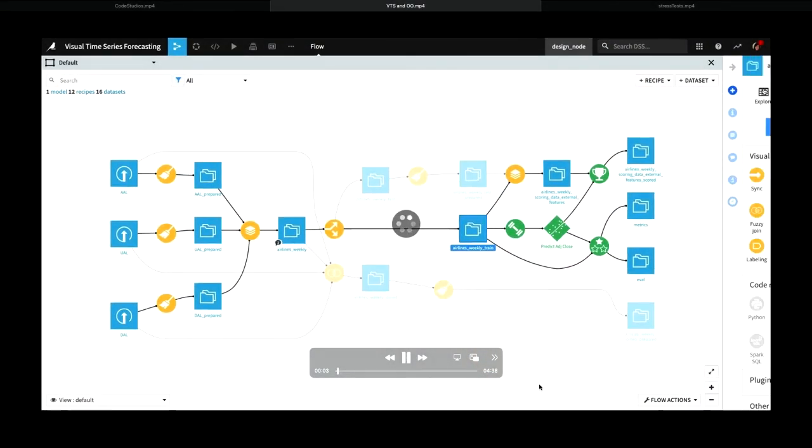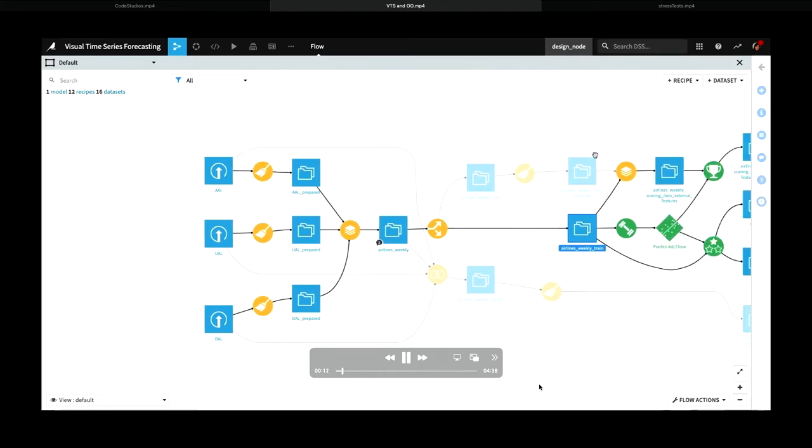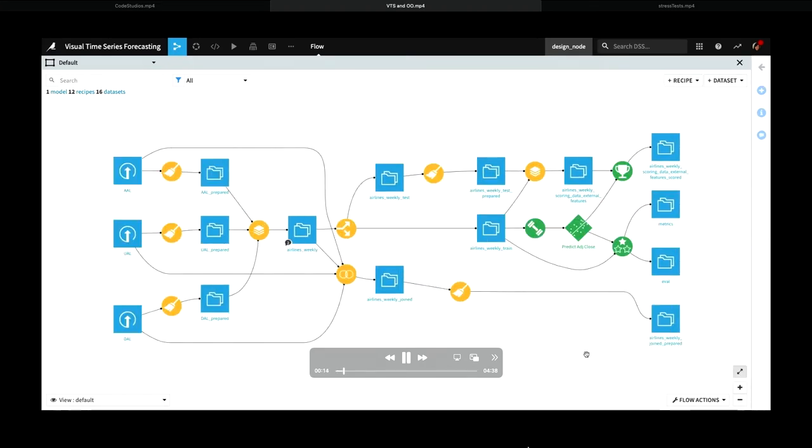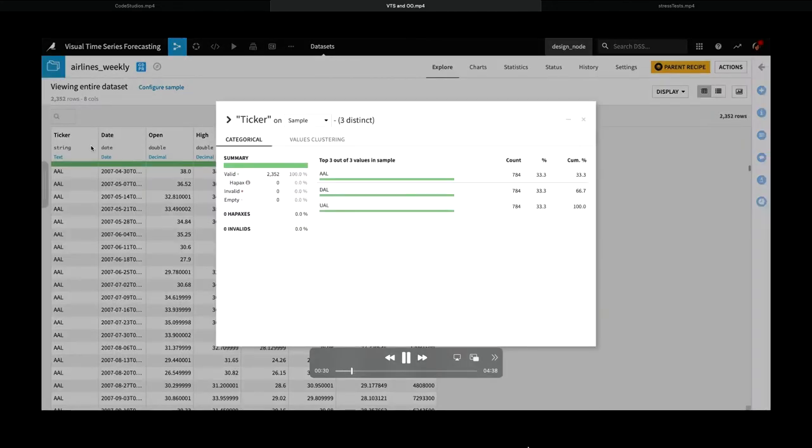Okay. This is time series forecasting first. So you can see here some new objects in the tray. You see deep learning, but you also see time series forecasting. So in this example, we have airline stock ticker data. All you need for the visual time series forecasting is a date column and your target column that you want to forecast. In this case, we have multiple series. So here we have American, Delta, and United Airlines adjusted stock close price.